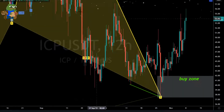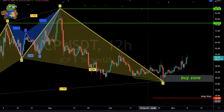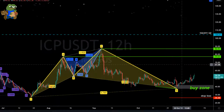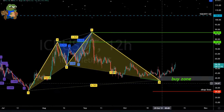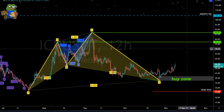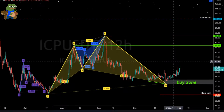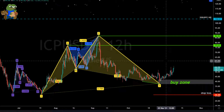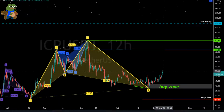All right, ICP. Looks like we're rallying on ICP here. Okay, so ICP, you had a buy zone, 886. This was a cipher. Okay, bullish cipher. Nice little buy zone. Is it possible you get a second attempt here?